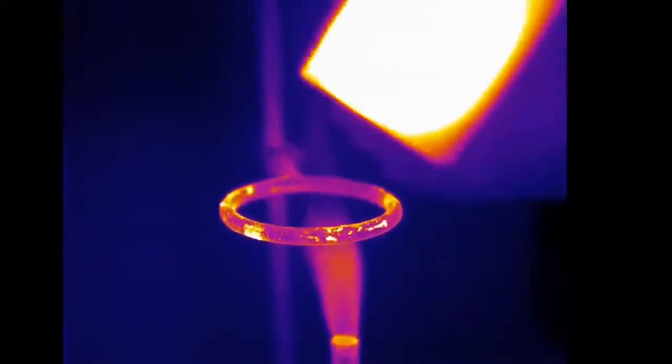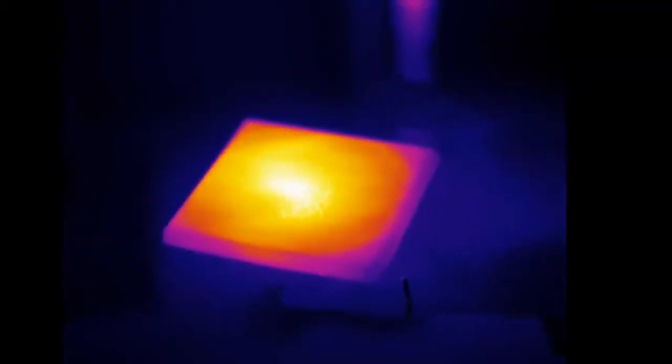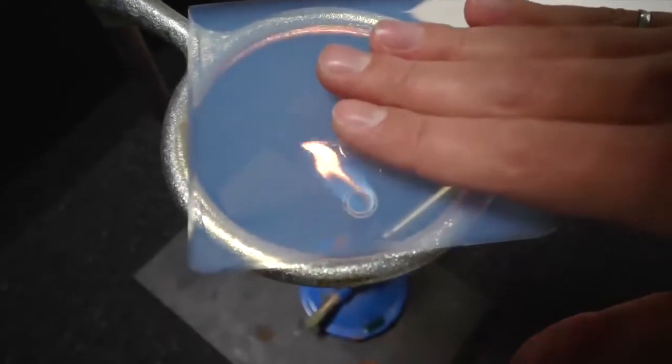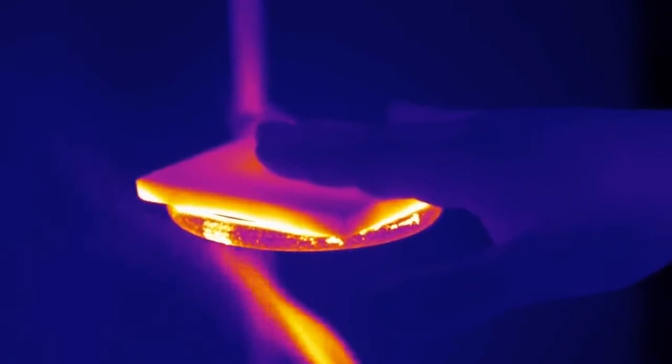Great. That's awesome. Does that look hot? It's definitely hot. You might think that because aerogel is largely comprised of air, like 99% air, that it has the same thermal properties as air, but that is not correct. It's actually a better insulator than air is.